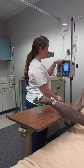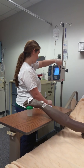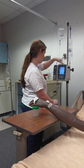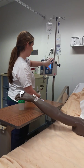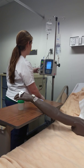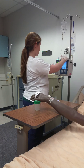The Genta we're giving 80 milligrams per 100 milliliters. It's already right here, so we're going to select that one. Sometimes you have to put it in manually. Asking if that's correct. And hit next to confirm it. I'm going to go ahead and unclamp and press start. Make sure our door's closed. Okay.